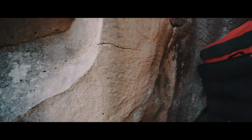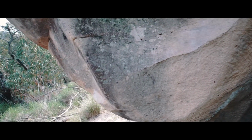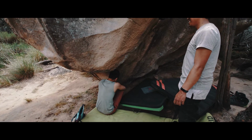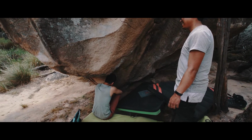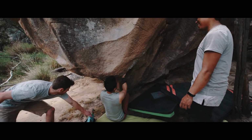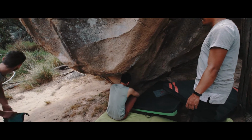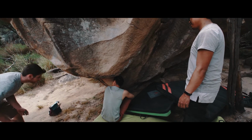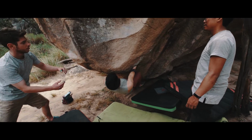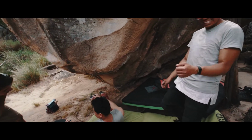A little crimp. Watch your head. The start is the problem. Yeah, it's the crux of it. The crux is the start. Getting off the ground. Strength crux is the start. I'm going to have to use strength. Hang on. Power it. Oh, that's tough.